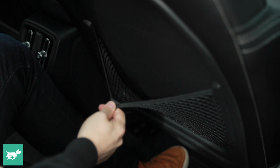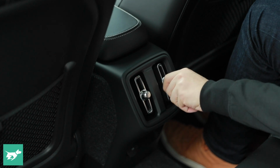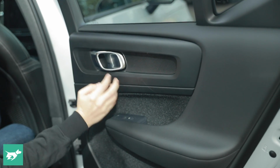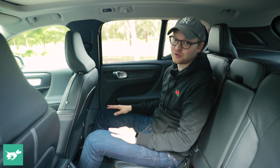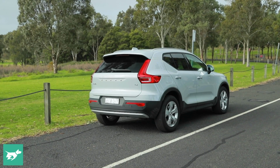Netting behind both seats. Those cool Art Deco style air vents repeated here in the second row too. All those soft touch materials continue on the doors, and we have a plethora of extra storage spaces, plus the usual suspects like a flip down armrest with 2 cup holders. So as small family transport goes, this is about as good as it gets so far.